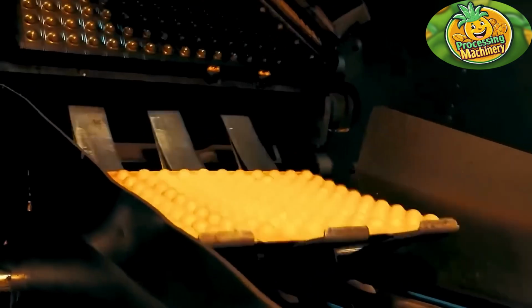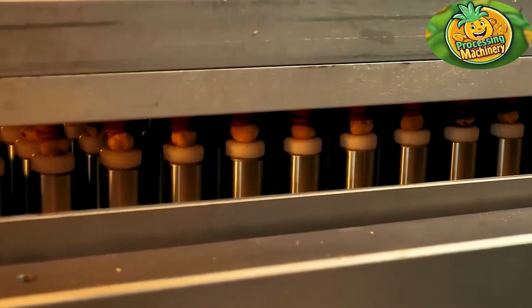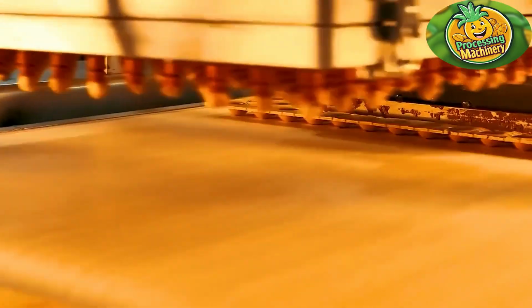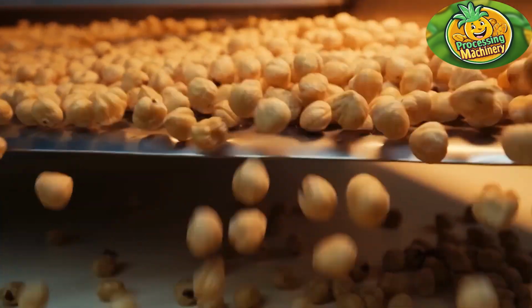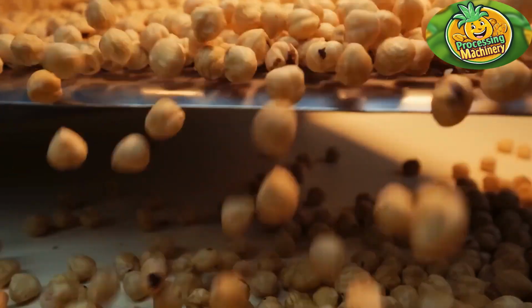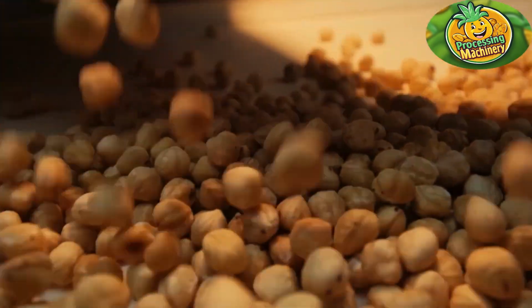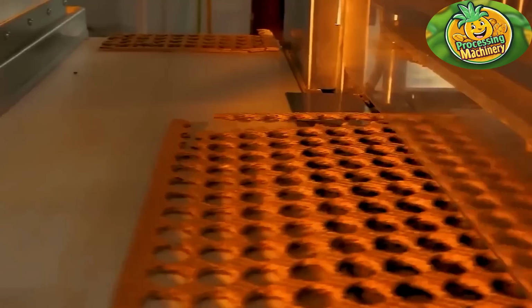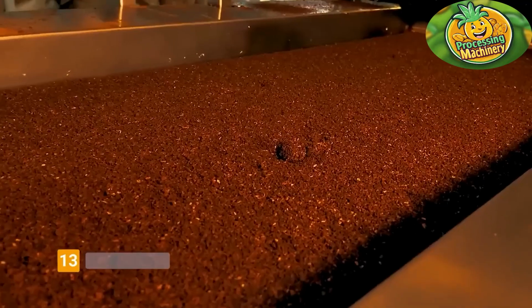Ferrero Rocher is a brand that has become synonymous with luxury and quality, and fans of chocolate all over the world adore this chocolate brand. The commitment of the brand to upholding its high standards, while simultaneously embracing contemporary technologies such as artificial intelligence, guarantees that Ferrero Rocher will continue to be a market leader in the chocolate industry for many years to come.